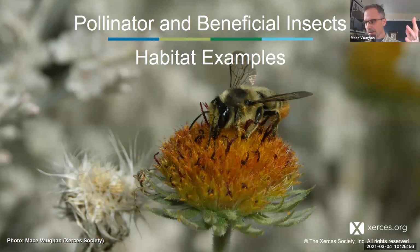We're ideally thinking about having all of these resources in the landscape. I want to make it clear though, they don't all have to be in the same place. If you're a homeowner and you just have a yard and a home, you can have resources spread there. If you're a farmer with a decent sized property, you can have these resources spread out around the farm or the ranch, or even the forest, and be part of a landscape that's supporting a great abundance of pollinators and beneficial insects.